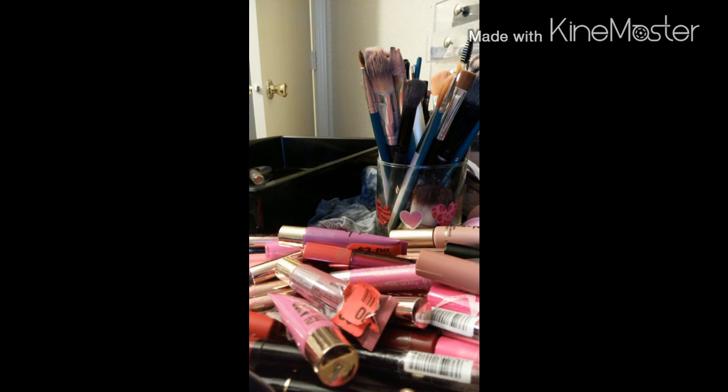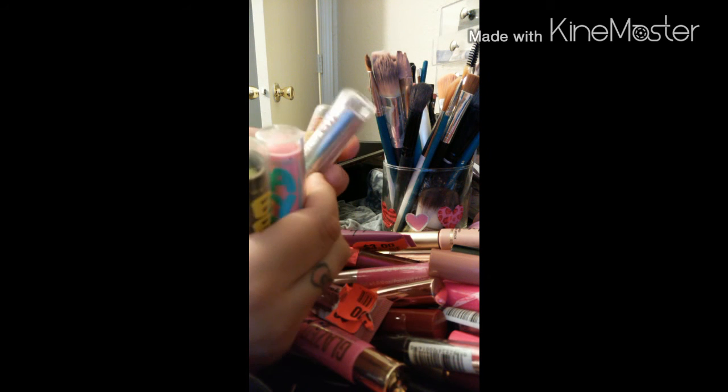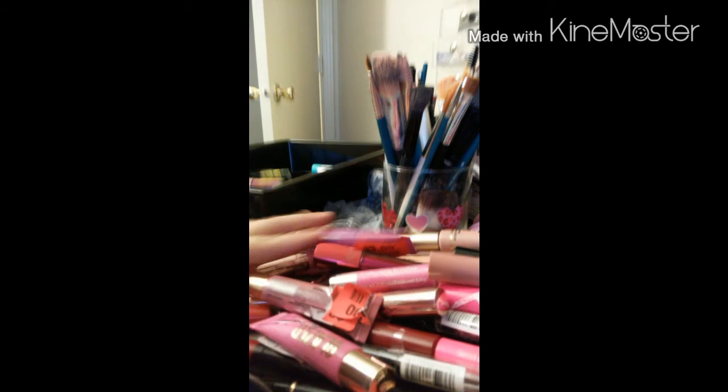And then I got four baby lips. Y'all know what baby lips look like. I got two baby lips, one essence, and one from the Dollar Tree. So I don't need to swatch this for you guys.